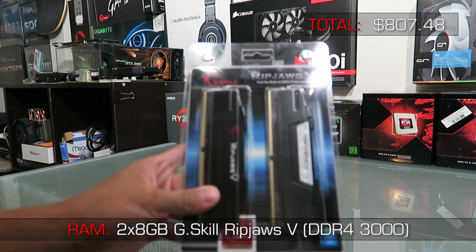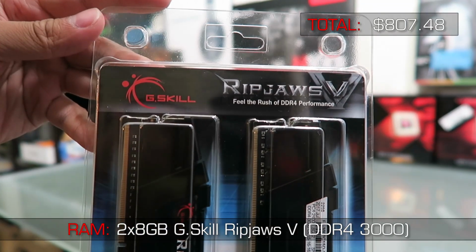For RAM, I went with a kit of brand new 16GB DDR4 G-Skill Ripjaws at 3000 MHz.